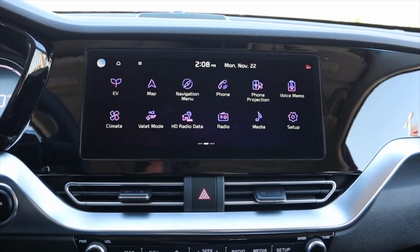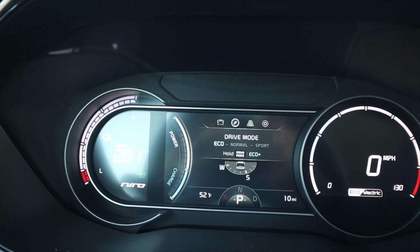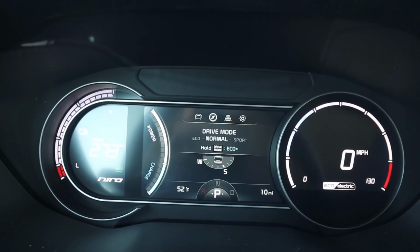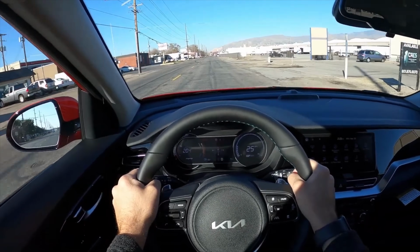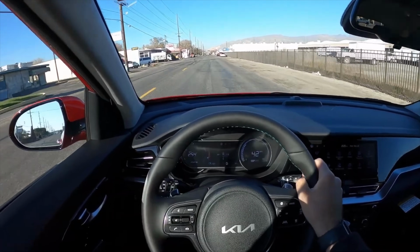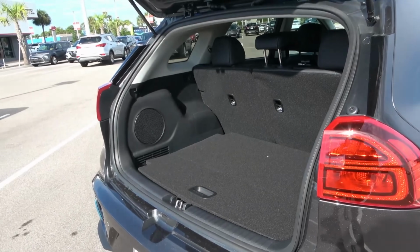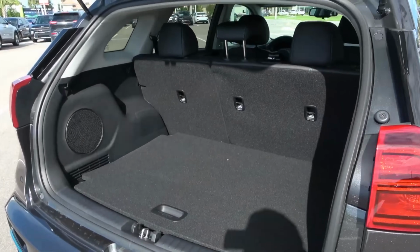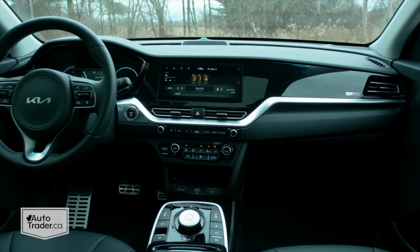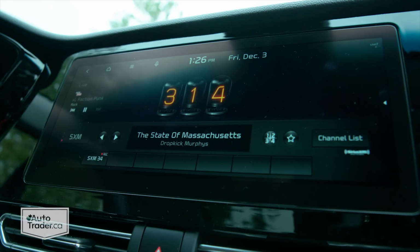Nonetheless, the Niro EV does come standard with a 10.3-inch touchscreen display with split screen capability, along with a voice command navigation system, Apple CarPlay, Android Auto, and a wireless phone charger. It also has Kia DriveWise driver assist technology with automated emergency braking, blind spot monitoring, and lane keeping assist and follow assist. It also comes standard with heated seats and has 53 cubic feet of cargo room when the rear seats are folded down. And a highlight for Kia is their industry-leading 10-year, 100,000-mile warranty. Overall, the Niro is not a bad EV choice at all for its low price.